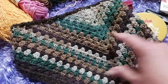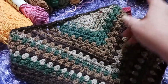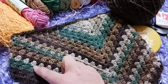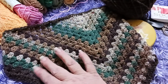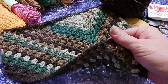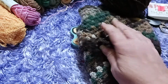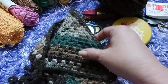Carrying on, I'm going to pull out this dark brown, this here stuff. I'm going to pull that out, and then I'm going to back this out probably about 3 rows. That will leave me enough of this wool here to go ahead and redo the ties. It ties around the back of your neck.